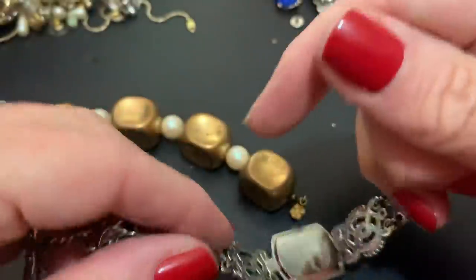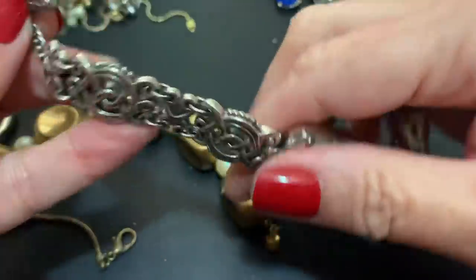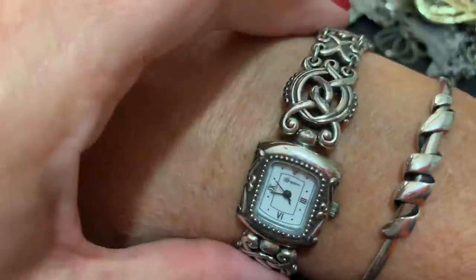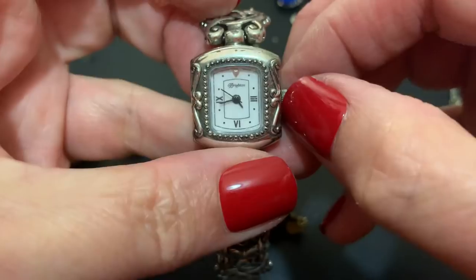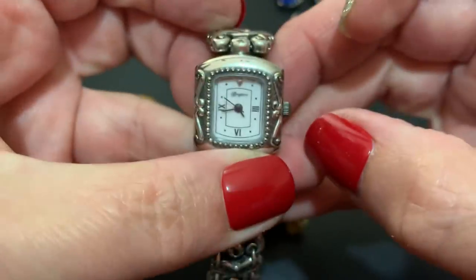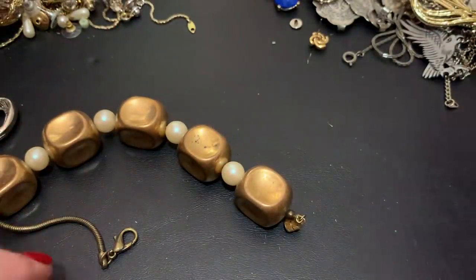Nice. I don't know if I'd feel safe wearing it on a toggle. I'm not crazy about the toggles, but I have that silver bracelet on. I haven't taken it off. It's nice though. Needs a battery, I bet. That's a little worn, but if it works, hey.